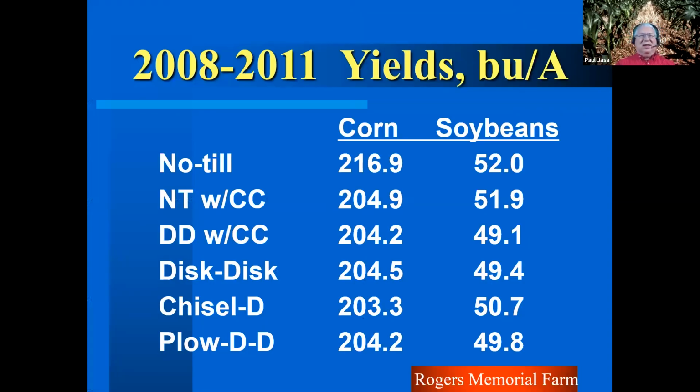So then I did that about 2007. I started the cover crops. Here's the next 4 years. No-till 216 corn. My corn's coming up. No-till with cover crop 204. I had a lot of friends say, well, why are you using the cover crop? You gave up a lot of yield. Look down below at all the tillage. Why are you using tillage? You gave up a lot of yield.